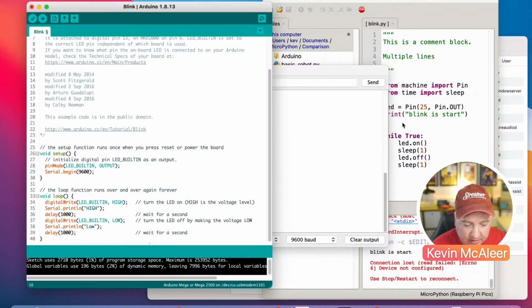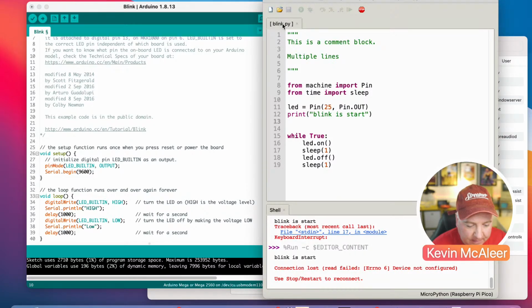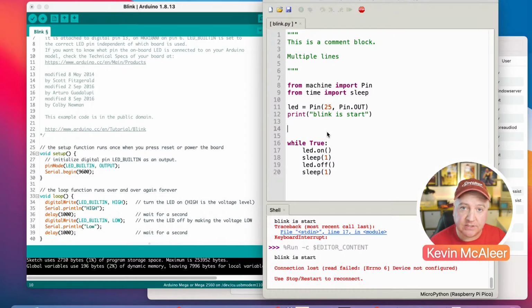So let's go back over to our code over here, and let's have a look at how we can structure code similarly. So what I'm going to do, I'm going to create a new function that will blink the light on and off. Void means that it doesn't return a value. So if you want a function to return a value, then you need to say what kind of value that's going to be. Is it going to be an integer? Is it going to be a floating point number, and so on?